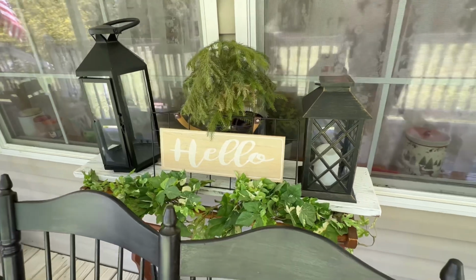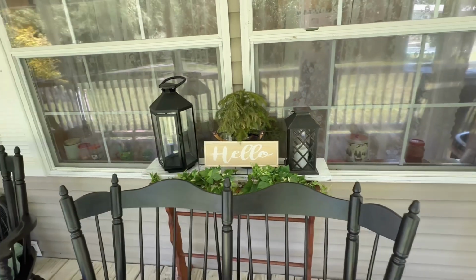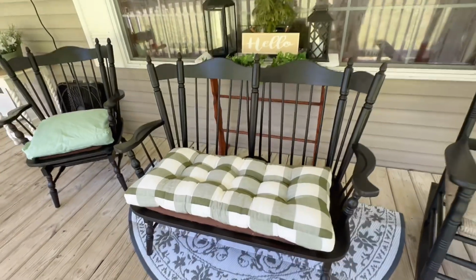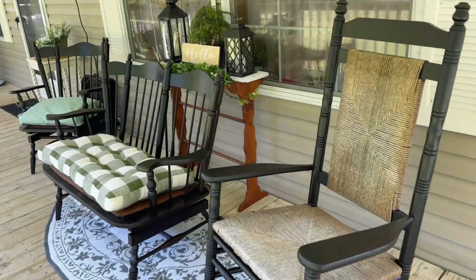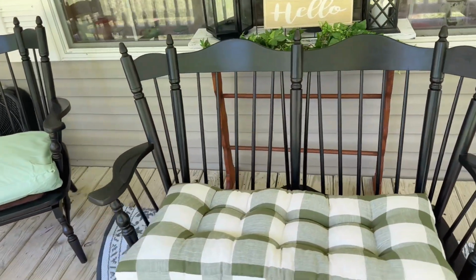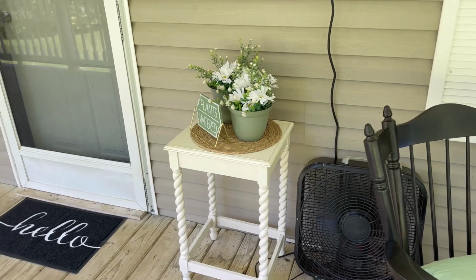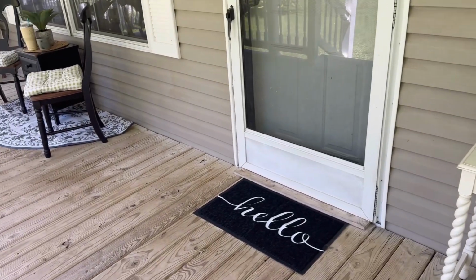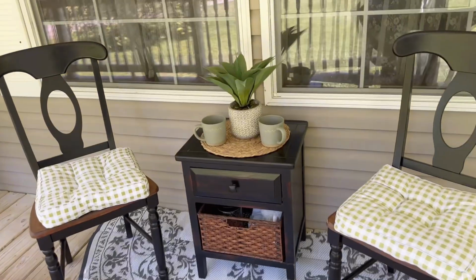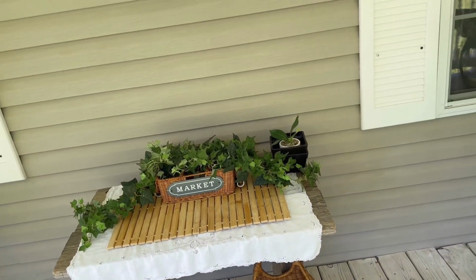Behind the little love seat here, I put a makeshift sofa table out of a quilt rack and a board that I had painted. I put greenery and some lanterns that she had and a hello sign. So that's it for now. I have more plans of a few more things to do on her porch, but for the most part it is finished, and I am really happy with the things that I found. So if you just put your mind to it and look for the things that you need, you can repurpose other people's old junk and make it beautiful and save yourself some money and make people happy.